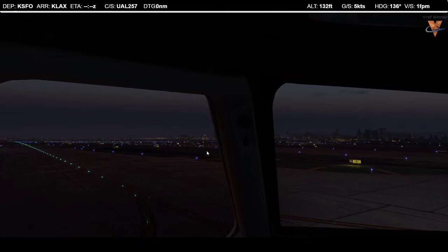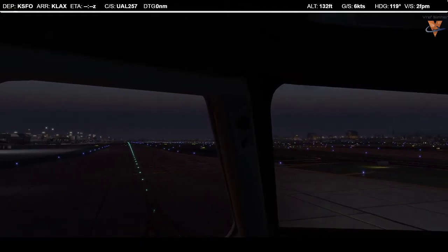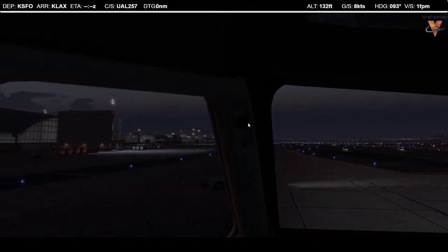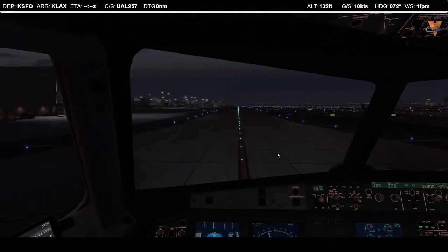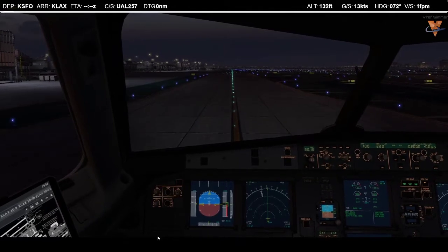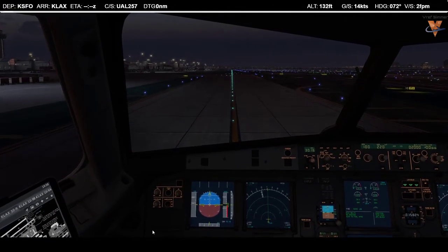Santa Barbara Tower, Skyhawk 515, pop-up mic, request frequency change to approach. 515 Mike, radar contact Santa Barbara departure. Santa Barbara departure. Alright, clear left, clear right. Lima Charlie, turn base, and runway 29 clear for the option number 2. Turn left base, and clear the option number 2 for Lima Charlie.